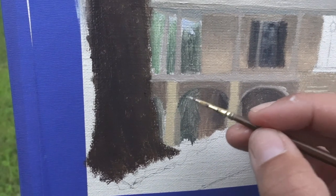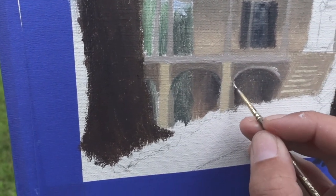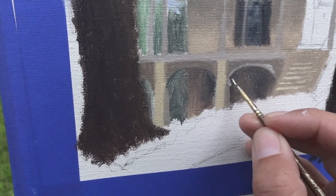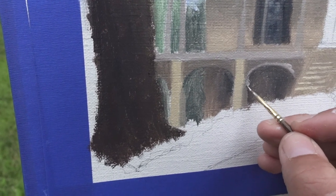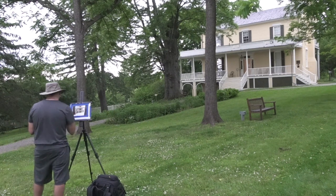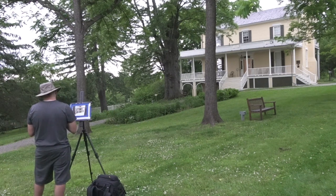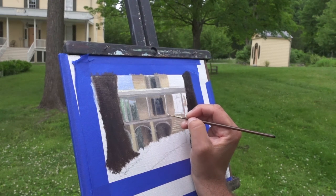There's a fine line. You want to add enough detail that it is characteristic of the house, but not so much that you get bogged down in it and the piece falls apart. Now you might be sitting there thinking, what about the railings? Don't worry, those are going on next.